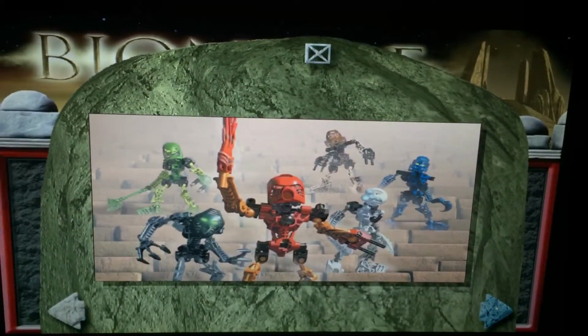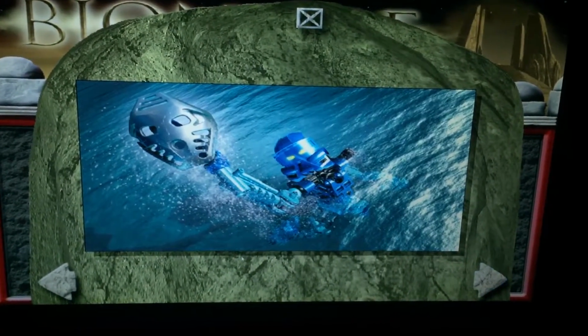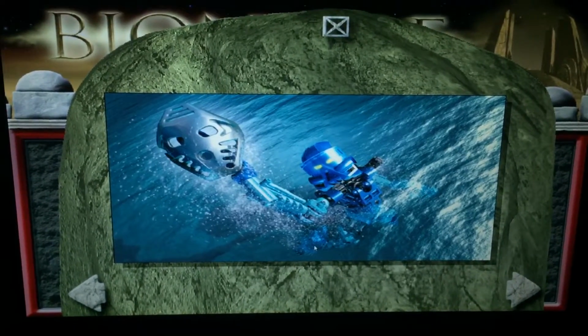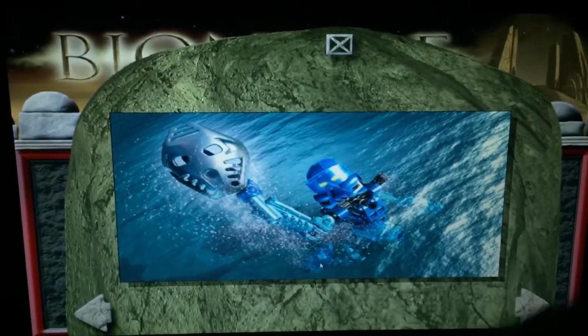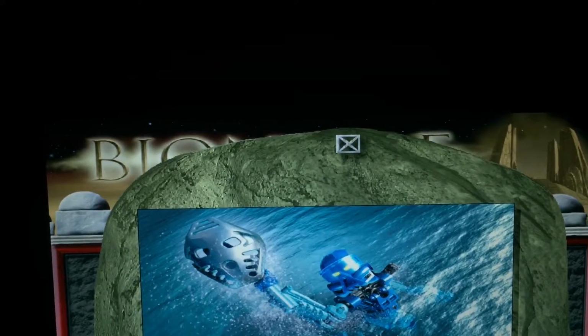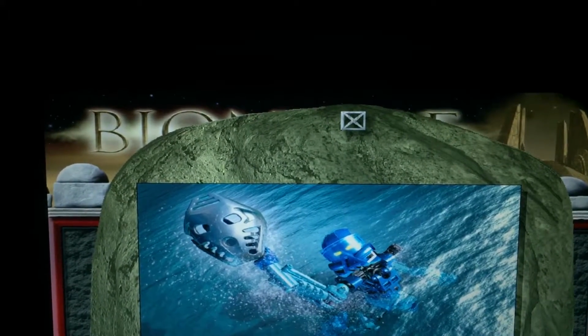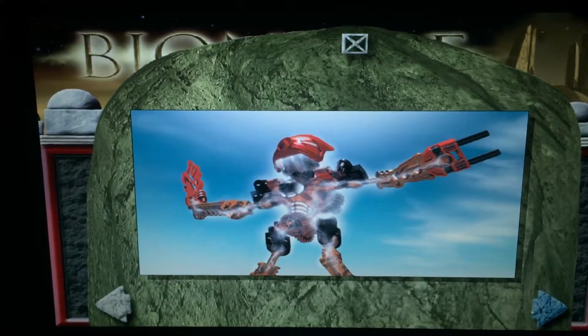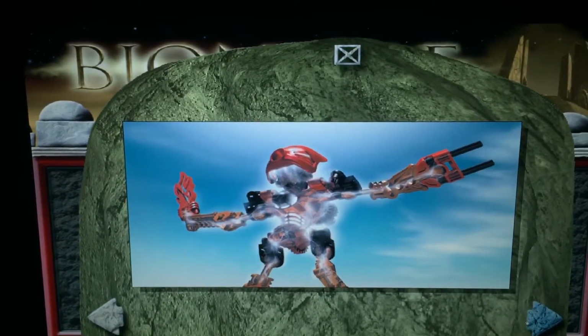And here are the Toa Mata. And here they're in action. So here's Toa Gali who collects the Kanohi. I don't know the name of it, but it is the Great Mask of Strength. Alright. Next one is a picture of Tahu assembling himself, like after he summoned himself.